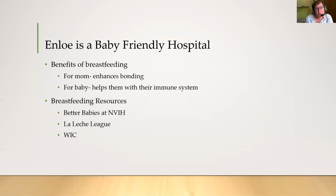Enloe's a baby-friendly hospital. It's something you're going to hear us talk about frequently. And you'd think that every hospital is baby-friendly, but this is actually a national designation that we've been awarded because of work that we've done to achieve this designation. Basically, we want you to know that we treat mother and baby as a single unit. So we want mom and baby to be together the whole time they're in the hospital. We're going to encourage exclusive breastfeeding for the first 6 months, which you'll get lots more information about. Benefits of breastfeeding include enhancing bonding for mom and helping the baby with their immune system.